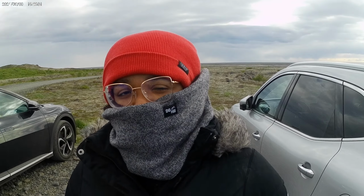All right, so you can see a glacier just broke apart. It's floating out to sea.